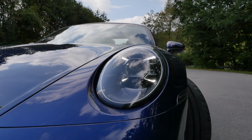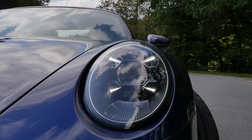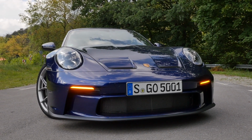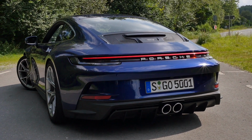Lamps LED or optional here the matrix LED, an interesting daytime running light 4-dot structure. And you'll find the hazard lights or turning indicators in the lower area each. And the hazard lights or the turning indicators in the rear look also quite fancy, don't they?